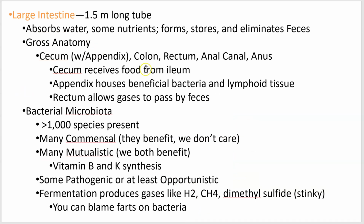The cecum with the appendix. This is where food is received. The appendix, you may have heard of it as being sort of vestigial, or you don't need it, and you can have it removed if it gets infected, but it does a job. It's useful. It houses beneficial bacterial species and has a lot of lymphoid tissue. And it's right at the junction of your small intestine and large intestine, so it kind of acts as a gatekeeper for bacteria and feces.